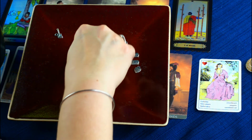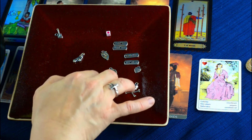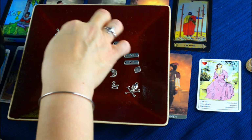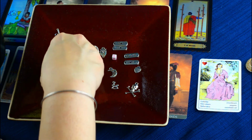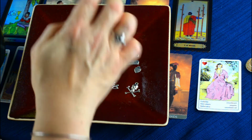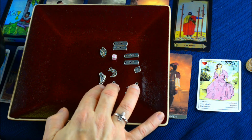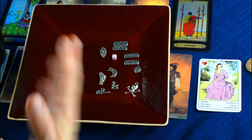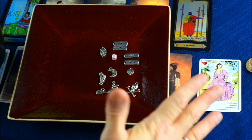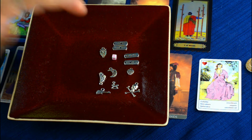We have the Owl. We have the Skull and Crossbones. We have the Moon. We have the Rocking Horse. We have a K. We have the gloved hands here, and a rock star guitar type deal. Okay. Wow, these messages go along with everything we've been talking about here.